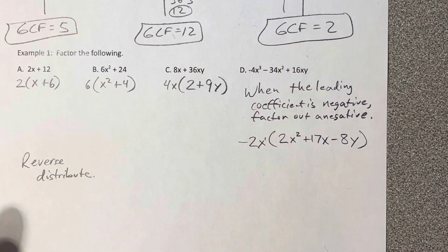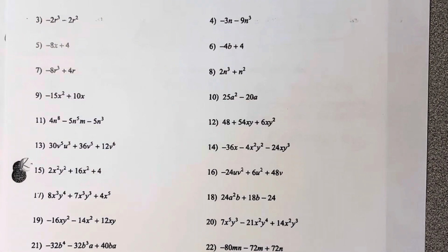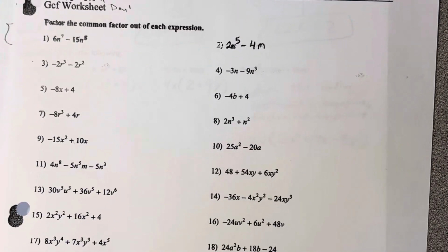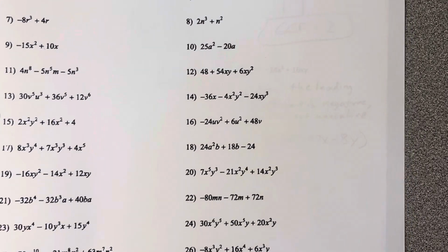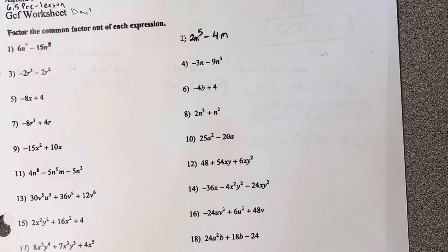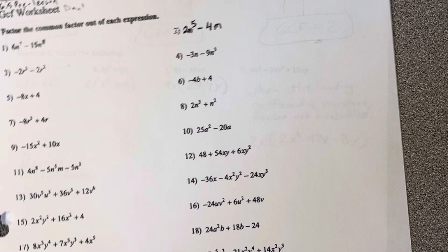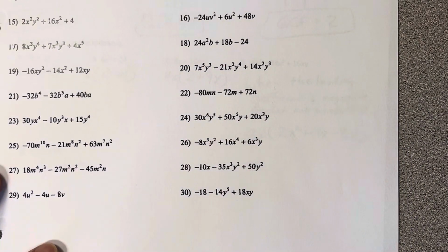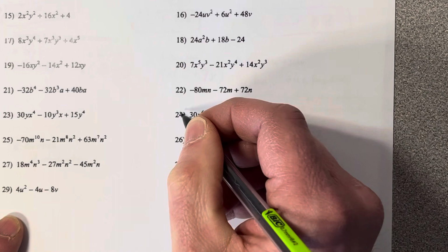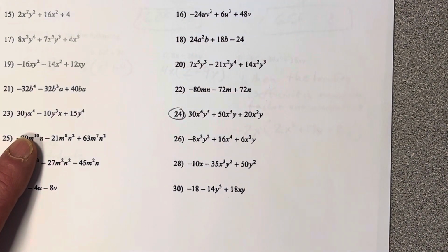Okay, so what I would like to do, before I let you go, is look at our practice sheet. There's lots of practice here for you to get used to factoring out a monomial. And I want to look at one that looks a little bit gnarly. Let's look at 24. Looks pretty gnarly. Let's do 24 together, and then we'll stop the lesson at that point.